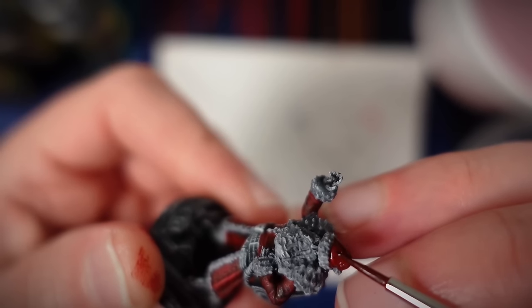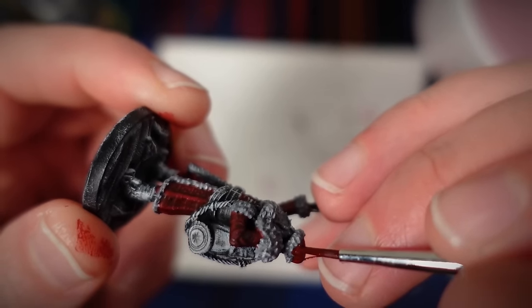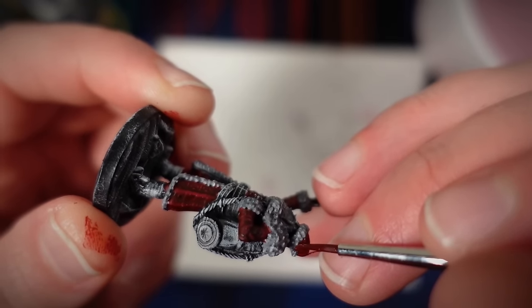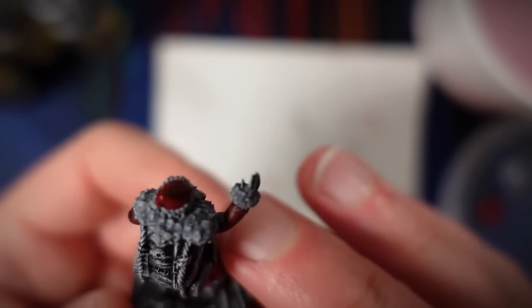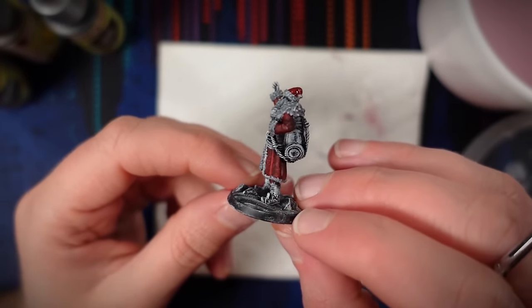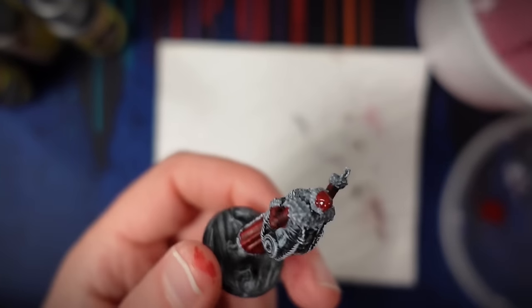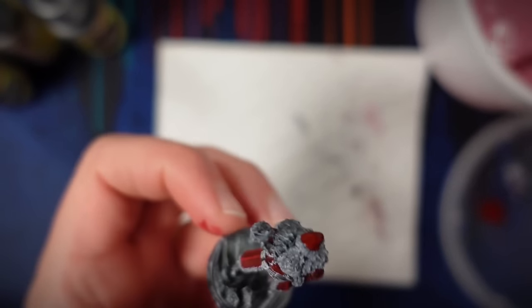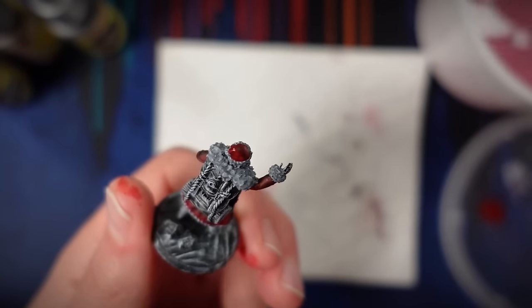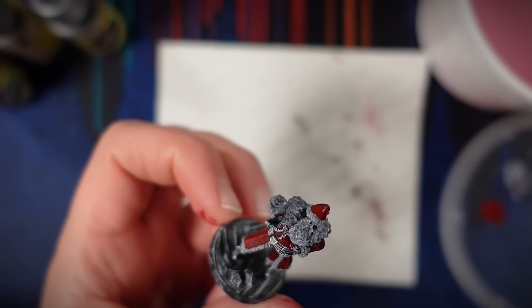There, just one a little more down here, and just a touch into the crevasse there. Okay, all right, I think that's it. That's all right. So, I think we've got the majority of the red done. I think he's looking all right. I do wish that it came out a little brighter, a little more ready. But that's probably just a learning thing with how much to dry brush, you know?